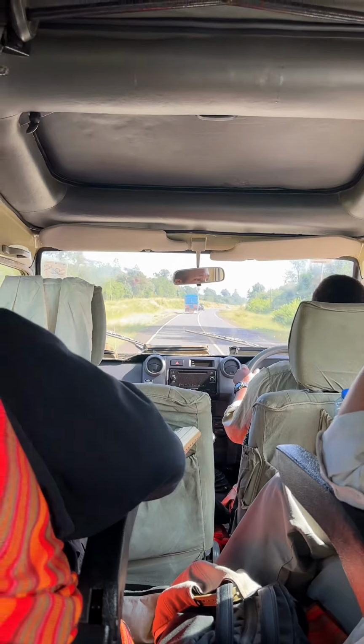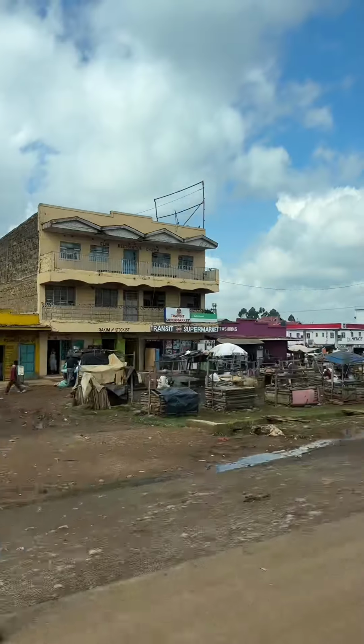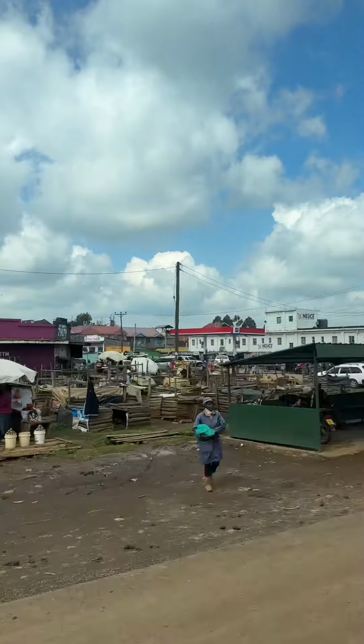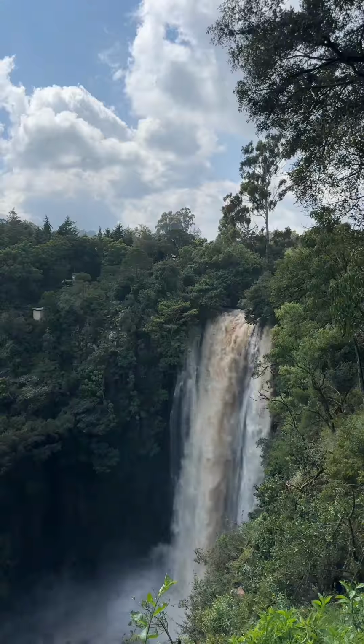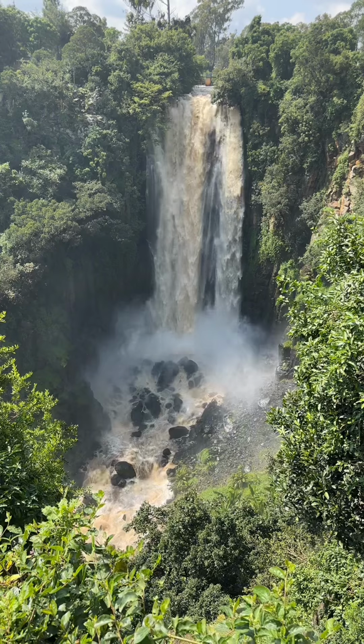And since we're basically on a huge road trip around Kenya and Tanzania, we hopped back in the safari cars this morning and we were off on another day full of adventuring. We made a quick little stop at the equator, which was fun, and then we drove a little bit further to Thompson Falls.